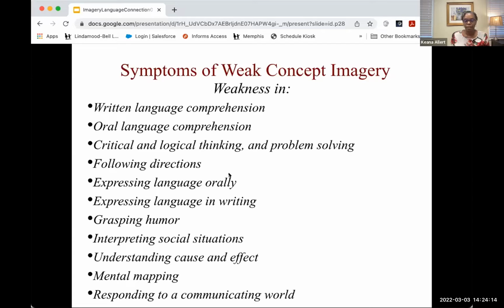Expressing language in writing, giving more information or detailed or descriptive writing or sequential writing that makes sense. Grasping humor. If there is a weakness in that imagery process, if it's not slapstick, they may not be able to make that inference to make it funny.